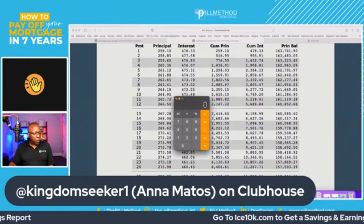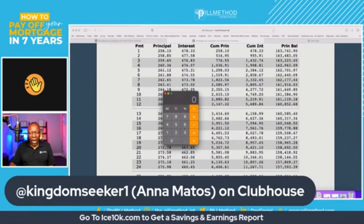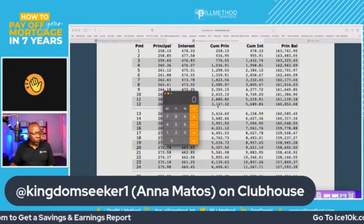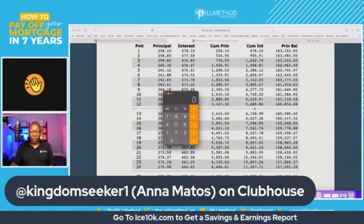So what we're going to do is find out how much we can save. The 5,000 on line 12, we're going to save $5,689.84. So if we put that in our calculator and divide it by what we pay, the $3,147.32, that will tell us how much interest we're saving per dollar. Would that be important? Yeah.